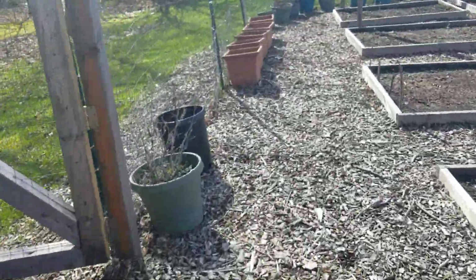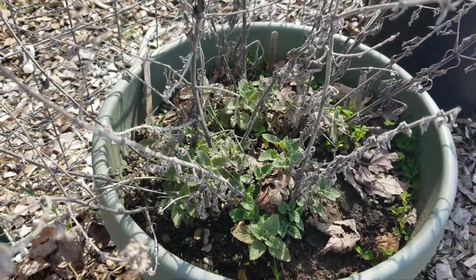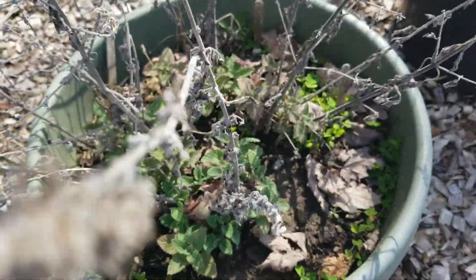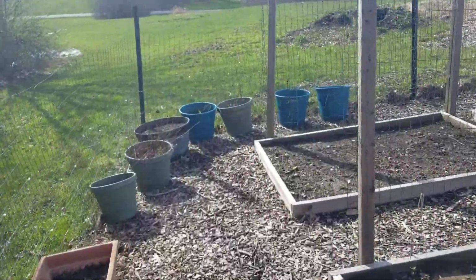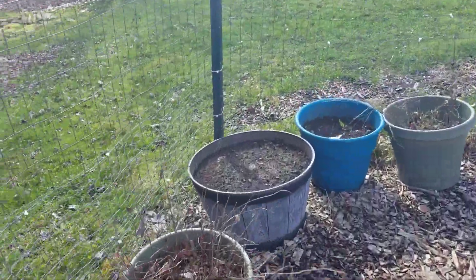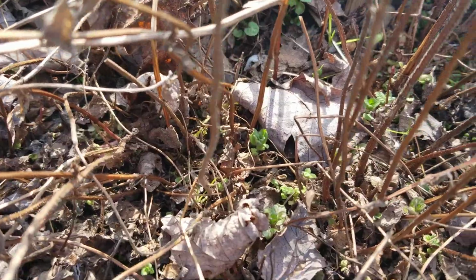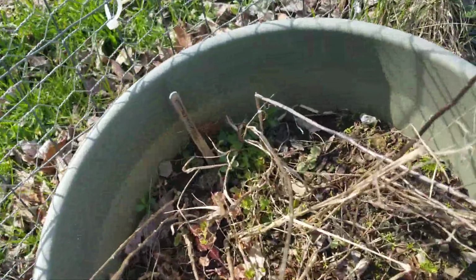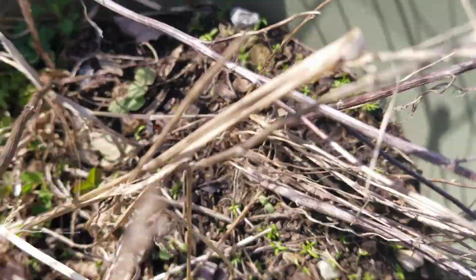And then I have some catnip starting to come up. This can handle basically any winter. You can get down to zone 3, probably handle that too. We are in zone 5 here. And then I have some mint over in this little pot. It's starting to come up. Can't really see it that well. There's some right in there. And then a little bit of chamomile starting to come up in here. There's some right there. Chamomile starting to come up.